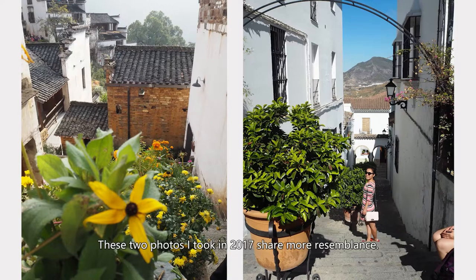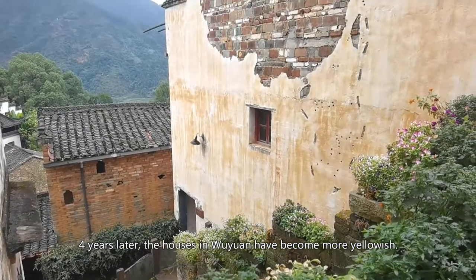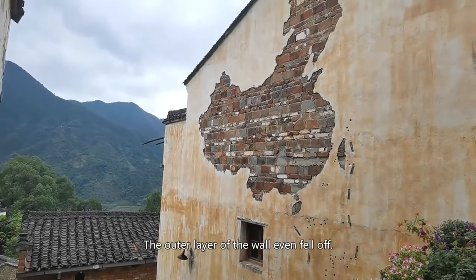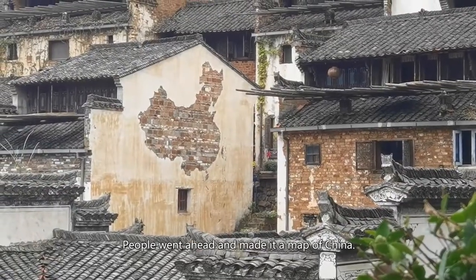These two photos I took in 2017 share more resemblance. 4 years later, the houses in Wuyuan have become more yellowish. The outer layer of the wall of this house even fell off. People went ahead and made it a map of China.